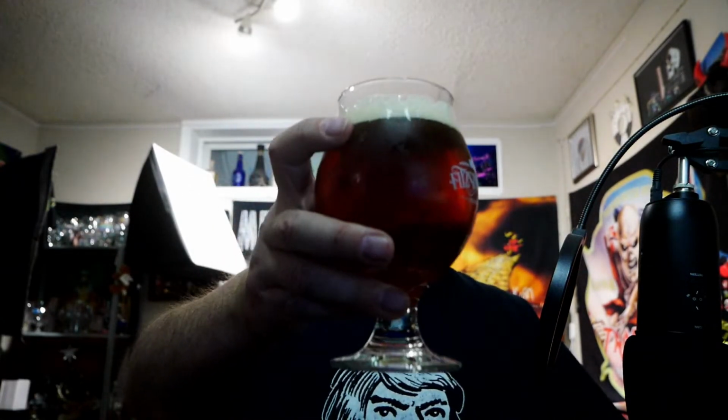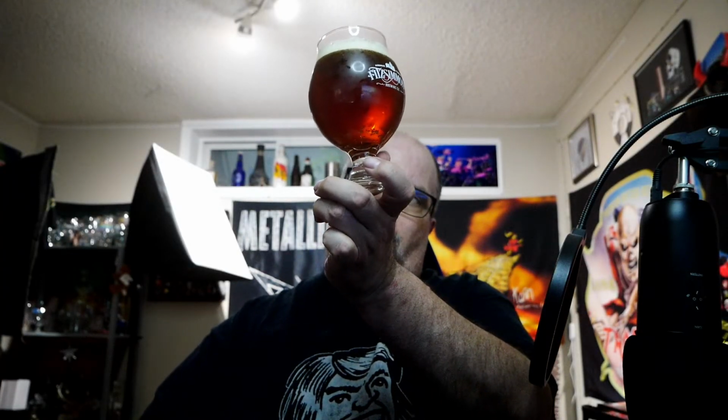Okay, so what we have here is a red ale. We do have one finger worth of head that's dissipating really quickly. It does look like a nice red ale. I'll give it that much. Sort of a copper color, really nice. You can kind of see it in the light there that it's a copper color. But yeah, the smell, not really much of a malt back note you usually get with red ales. Sort of get a small woody note, but not much. All right, time to get into it. Cheers, everybody.